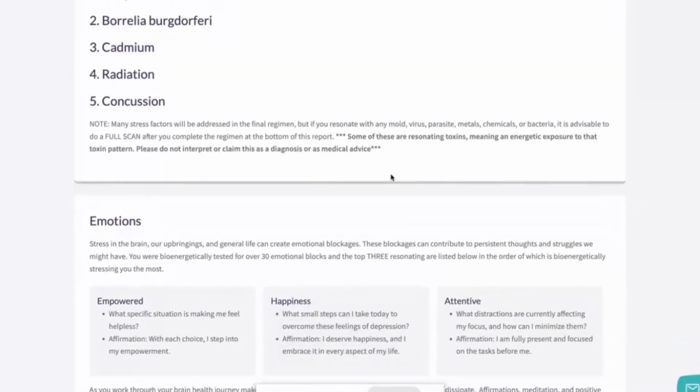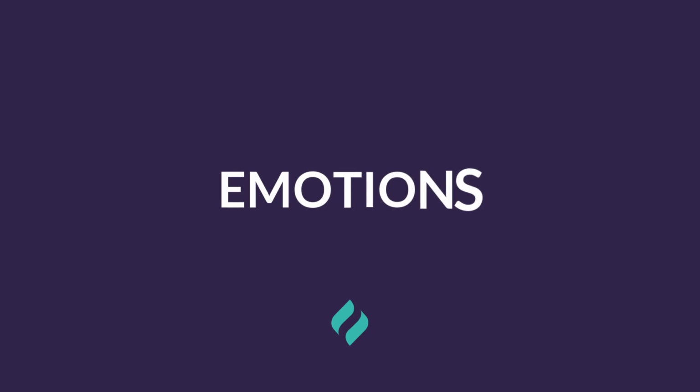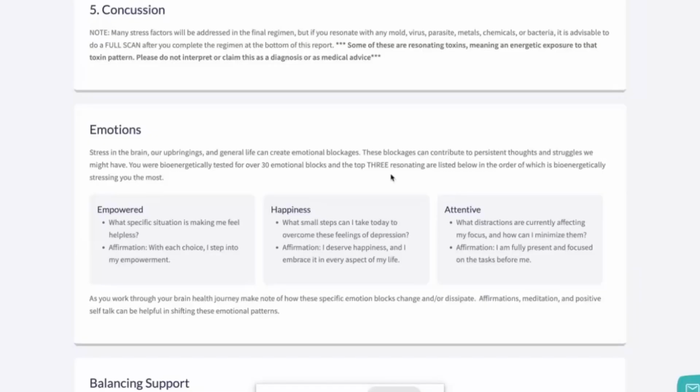And then as we continue to go down here, we get to the emotional blocks. With the emotional blocks, we are identifying the specific emotional block that someone might be having, and then giving some prompting questions and affirmations to really work through that emotional block.